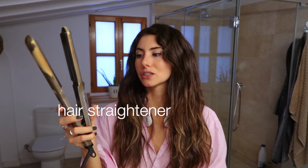This is what I will be using today. This is pretty much the only thing that I use to do my hair. Sometimes I will use a curling iron, but I rarely use one. I do like to use a curling iron sometimes. I like the effect it gives my hair when I do use it. But since traveling, this is the only tool that I brought, and it is my holy grail.